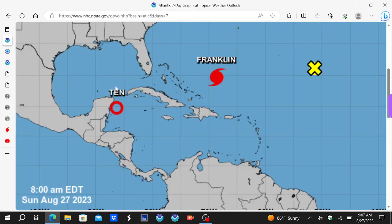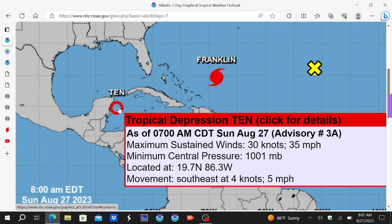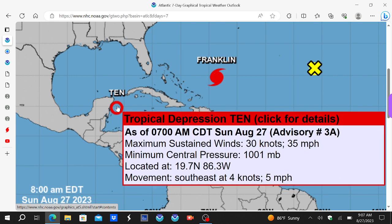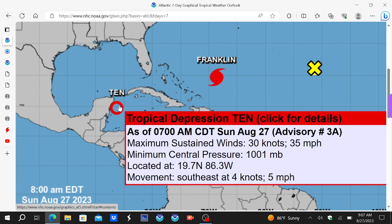So I'm really going to monitor Tropical Depression 10, which is going to become Idalia over the next several days, as Idalia is going to pose a major threat to the Southeast and Florida.